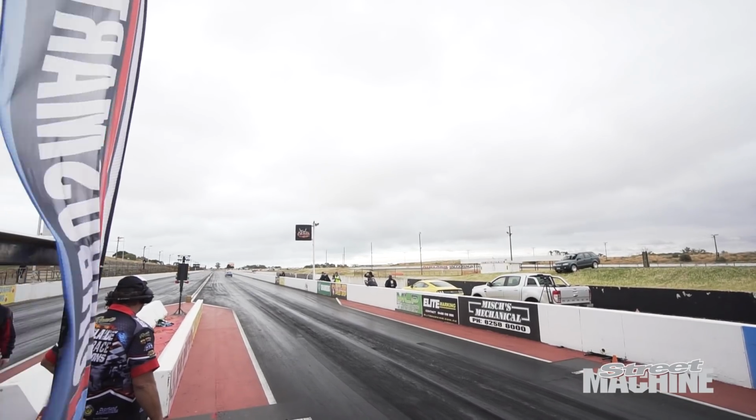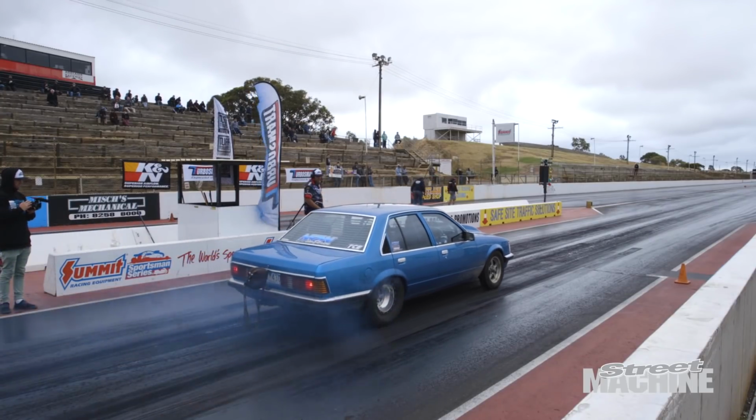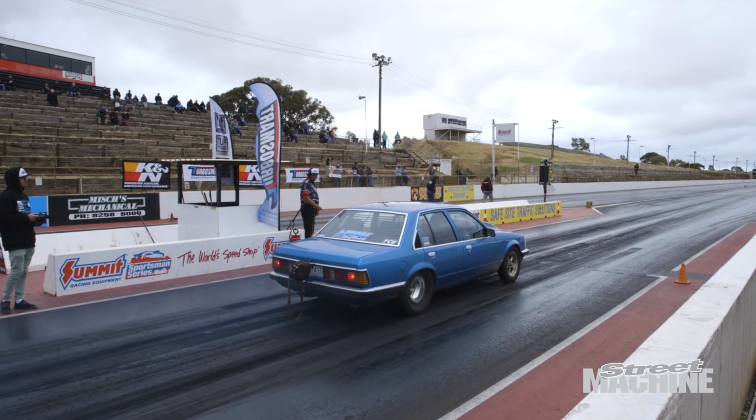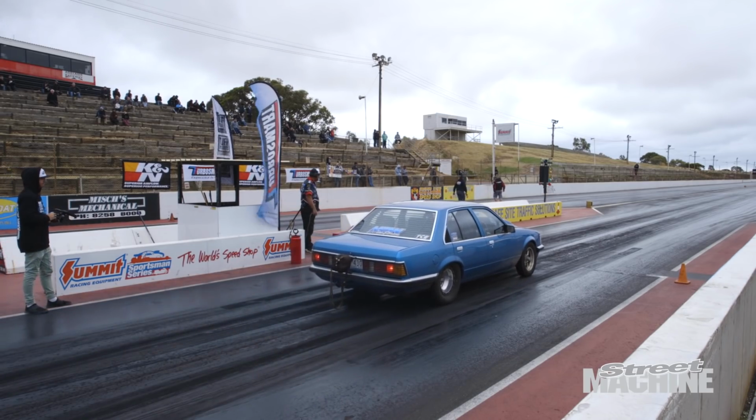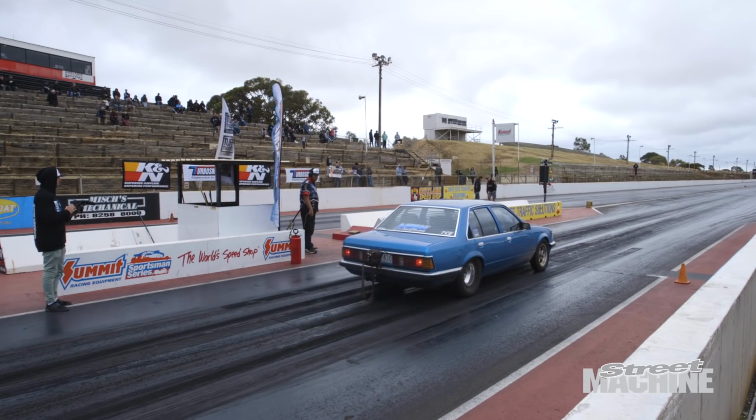Absolutely mad, and a PB. We end up finishing off the end of the week with an 8.3 at 154 mile an hour, offered at 1,000 foot. But over the moon. It started raining before we could do another pass, and yeah, very happy.